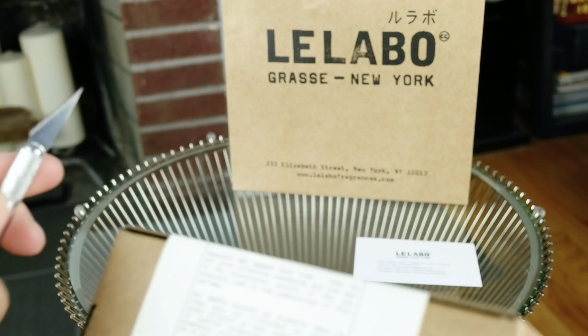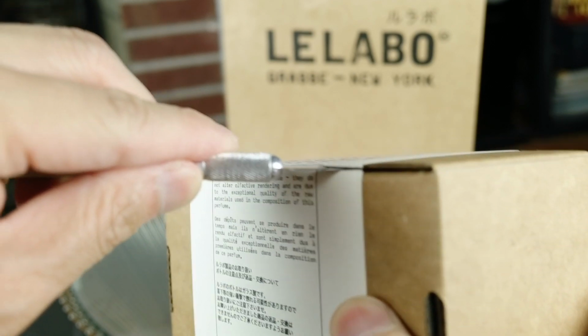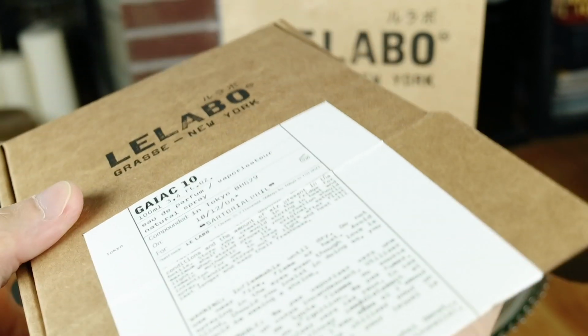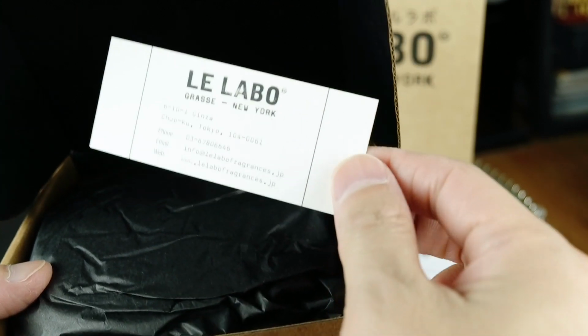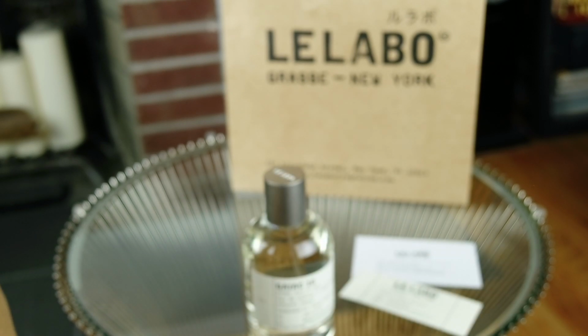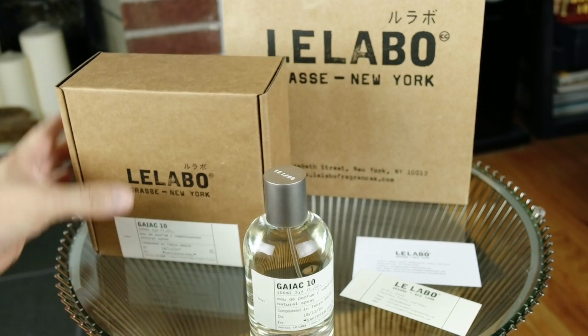So in order to open this, I'm gonna have to break the sticker. So I have an X-Acto knife, so I'm just gonna cut it. Like that. And then here's, I guess this is like where it was made in Tokyo. And I can already smell it from here because I think they're just empty bottles, and then they pour the perfume, or they decant the perfume in there at the store.